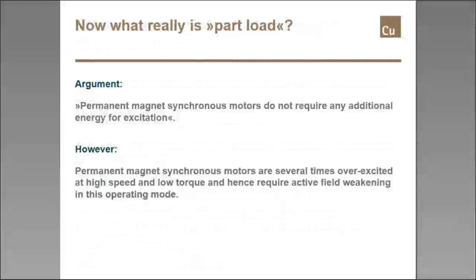Now, the question always is, what really is part load? Is that high speed at low torque, or is it low speed at high torque, or low speed at low torque? It always depends. You have to be clear about what you're talking about.